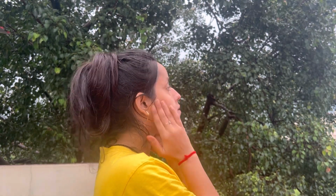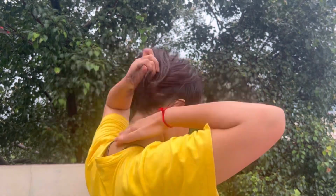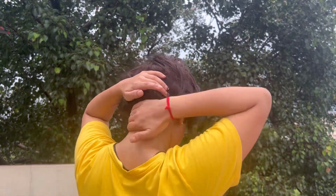If you have a face steamer, or any kind of jugaad, just boil some water and take a cloth or dupatta on your head or face and just steam your face for about 5 to 10 minutes after cleansing your face. Don't forget your ear area.